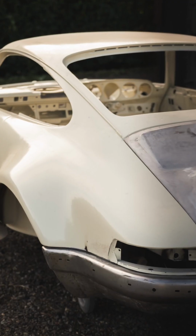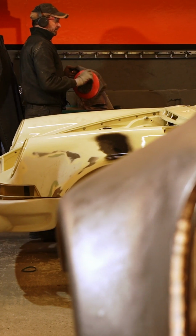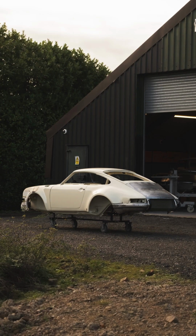In total there's going to be about 11 coats of paint on it, from bare metal straight up to the clear coat finish. We're going to go for jet black on the first one. And then because we're going to take it to the next level, once it's all cleared we're going to flat it back and then we're going to flow coat it as well. So that will just give it an extra depth of paint and it's just going to look absolutely stunning. Could be next level.